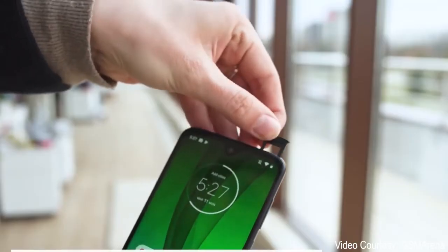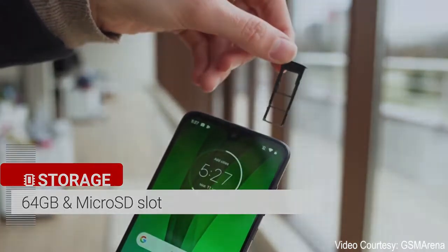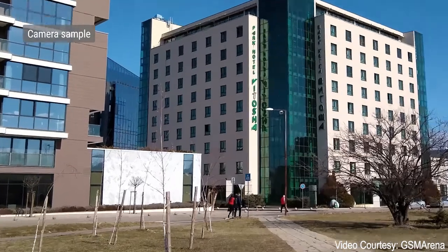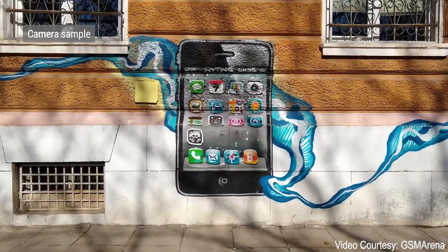The phone comes with 64 gigs of built-in storage, but you still have the choice to expand it up to 512 gigabytes. The camera on Moto G7 is close to average. It has a 12 megapixel sensor of main camera and 5 megapixel depth sensor. They are not on par with the flagship phones of 2019 and 2020, but enough to take simple shots.